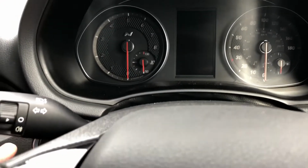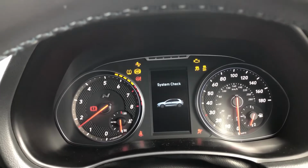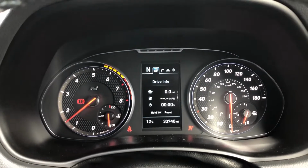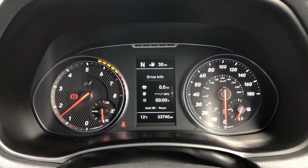Now, to turn it on, as it's a manual, foot on the brake, foot on the clutch, press the button, and instantly you hear it start. You get the vibes, you get the feels, and you know that this is going to be something special.